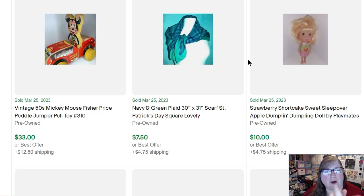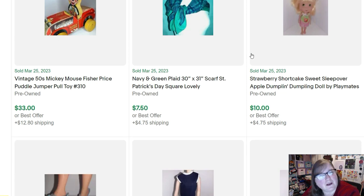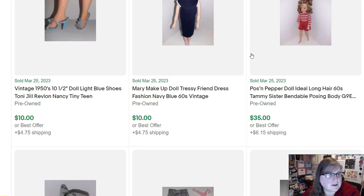This was also part of an estate clean out I did quite a while ago. This little mini Mickey Mouse, it's called a Puddle Jumper. It's like a little pull toy that sold for $33. This is a little plaid scarf that I picked up at an estate sale or a garage sale for like a quarter, sold for $7.50. Strawberry Shortcake Apple Dumpling doll sold for $10.